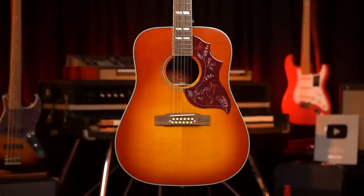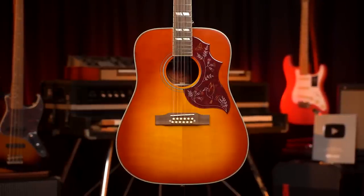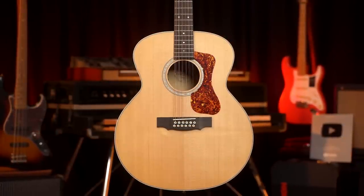Every time. So today we're looking at two 12 strings. This is the Inspired by Gibson Hummingbird 12. Nice. And then we got ourselves the Guild F-2152E Natural. Very nice.